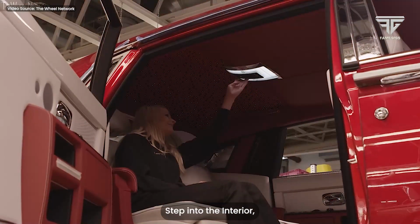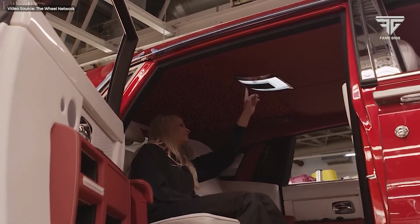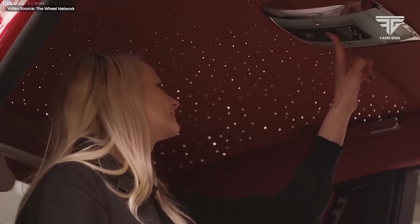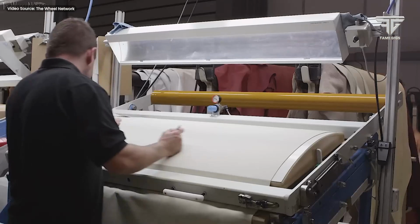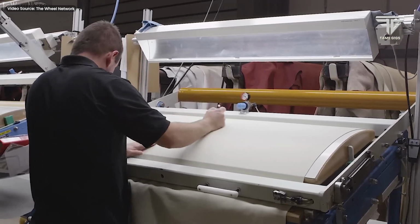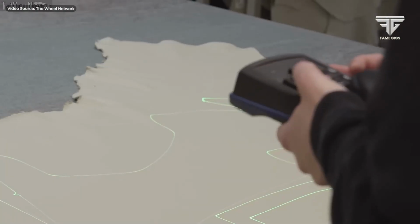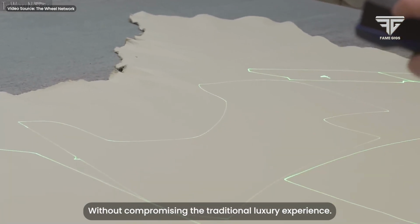Step into the interior, where true craftsmanship shines. Hand-stitched leather upholstery and wood veneers are meticulously selected and crafted by artisans. Even modern technology is seamlessly integrated without compromising the traditional luxury experience.